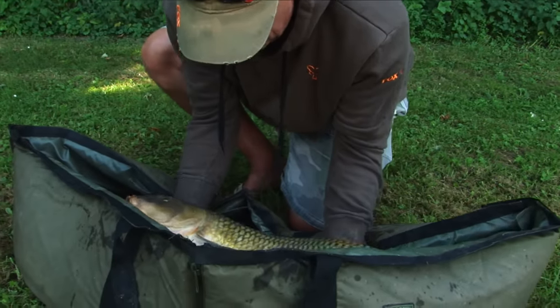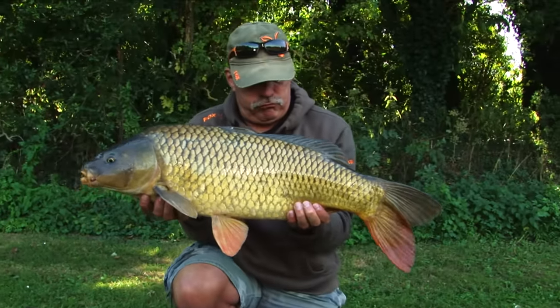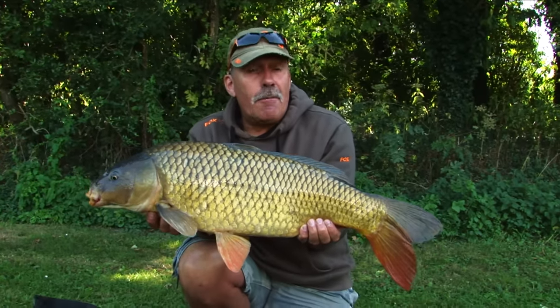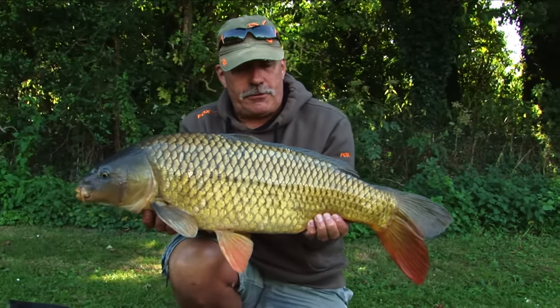So I think the next thing to do is get him out of the landing net and have a look. Right, he's a mean carp, isn't he? Look at his eyes. And there you go, a mid-double common. A result of being in the right place at the right time.